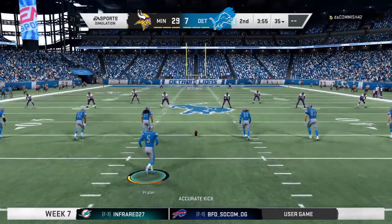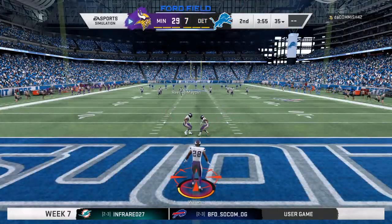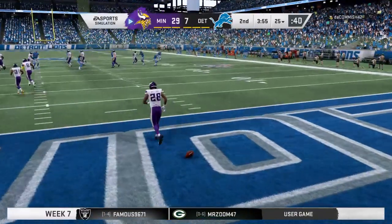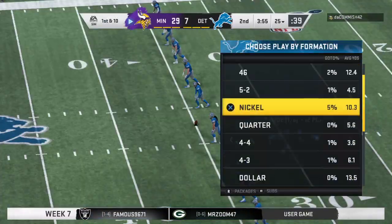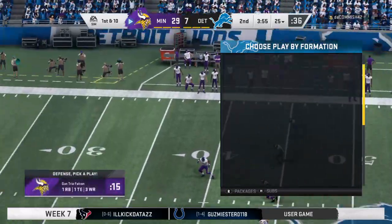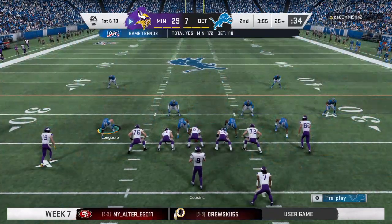After the touchdown, out is Prater to kick. That's fielded in the end zone. And no run back here. This will be a touchback, and it comes out to the 25-yard line. And now out comes Minnesota.